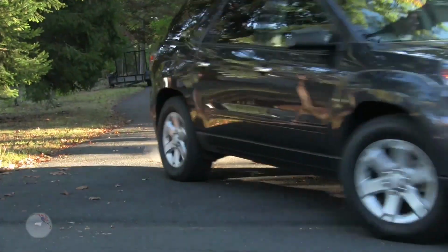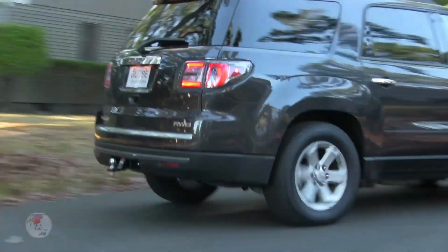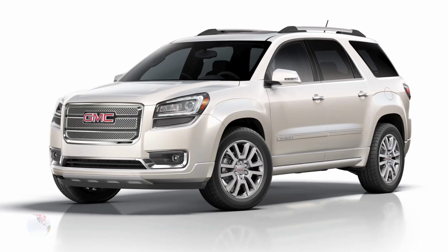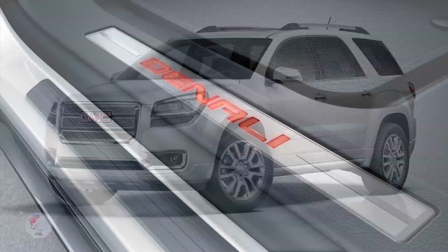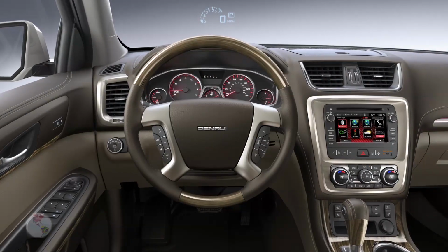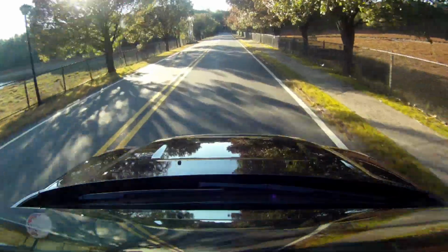And if you start adding things like leather upholstery and the dual-pane sunroof, you'll quickly find yourself in the low to mid $40,000 range. The upscale Denali will set you back more than $47,000 to start, and it can quickly surpass the $50,000 mark. There have been some generous rebates in the past, but that's still a lot of money.